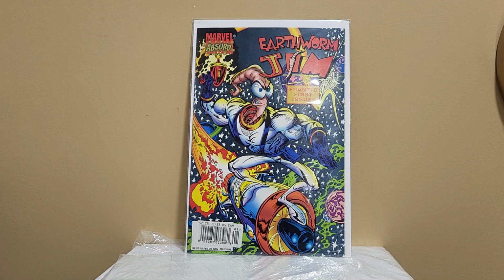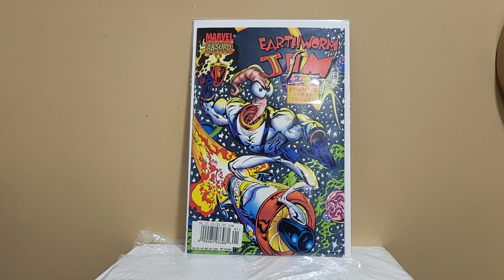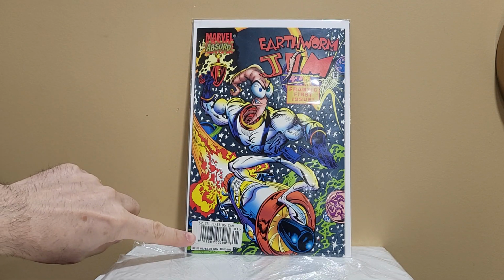And this is probably the find of the show for me, Earthworm Jim number 1. Now, this is an interesting book. I tried to do some research on it, and this is a newsstand sticker. Apparently, and if I'm wrong somebody can contradict me, there were a few books that this happened to where they should have been newsstand variants. The UPC should have been newsstand, but for some reason they printed it as direct. So instead of reprinting the books, they thought it was cheaper or easier or both to put stickers over it.